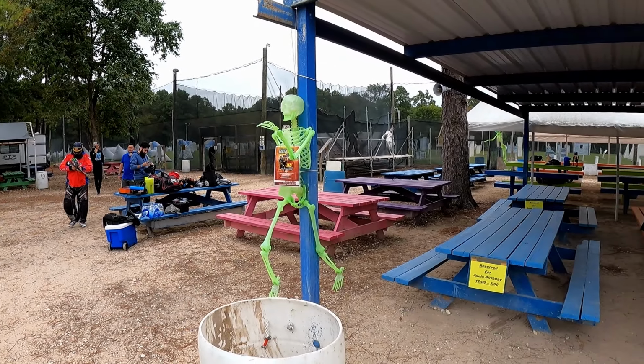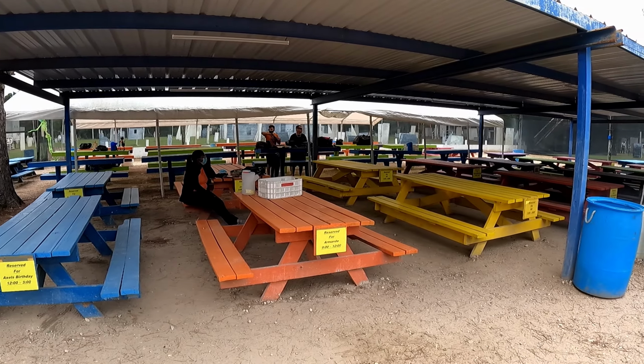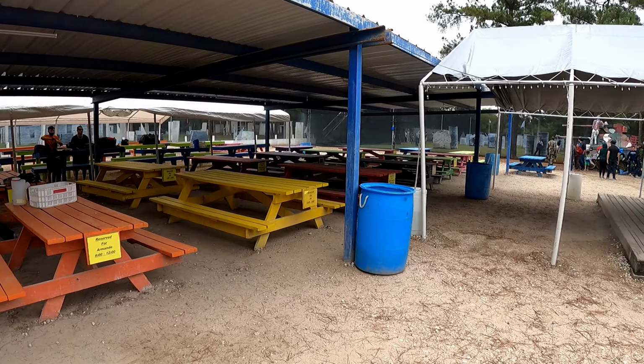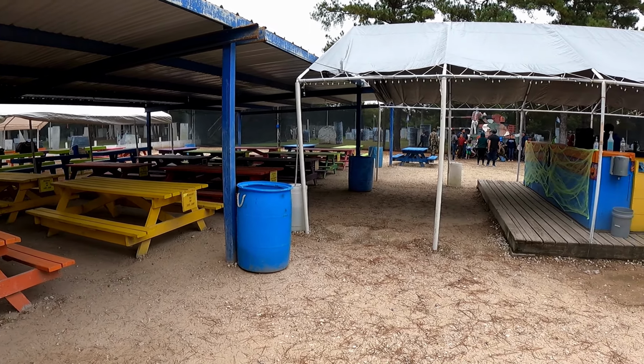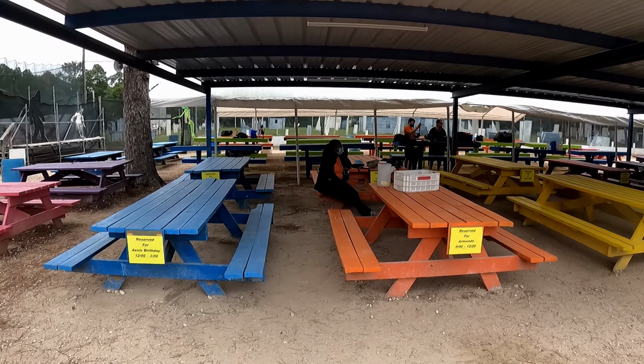Let's take a closer look at the covered staging area. These tables are marked off for today's private parties. You got the party name and designated time slot on each sign. Should make it easy for you to know where to go if you decide to book a private party here.